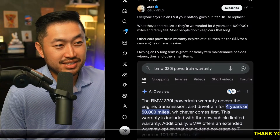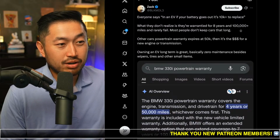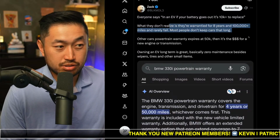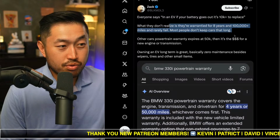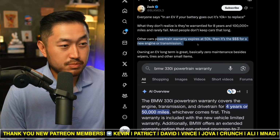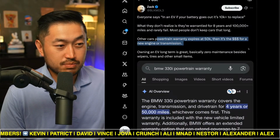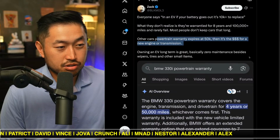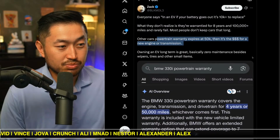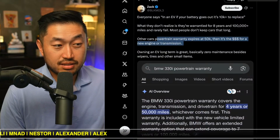Zach posted this: everyone says, in an EV, if your battery goes out, it's $10K plus to replace. Well, they don't realize that most of them are warranted 8 years to 100,000 plus miles and rarely fail. Most people don't keep their cars that long. Other cars' powertrain warranty ends at 50K, and it's money for a new engine or transmission. Owning an electric vehicle long term is great, with basically zero maintenance besides wipers, tires, and other small items. And so that's basically the truth here.